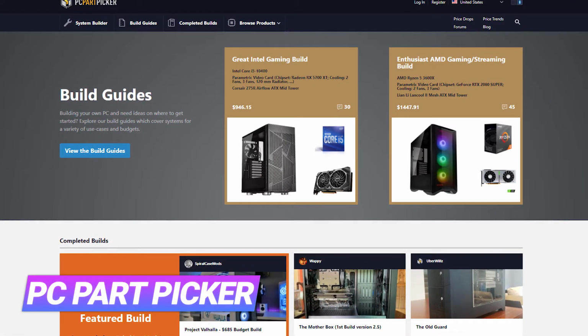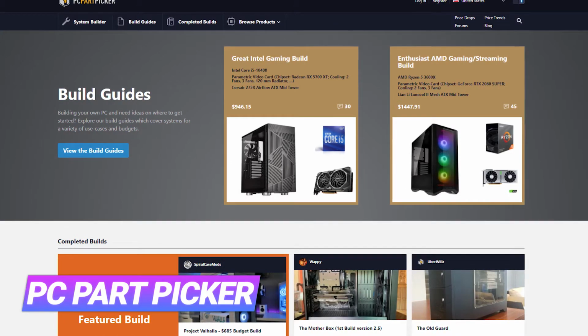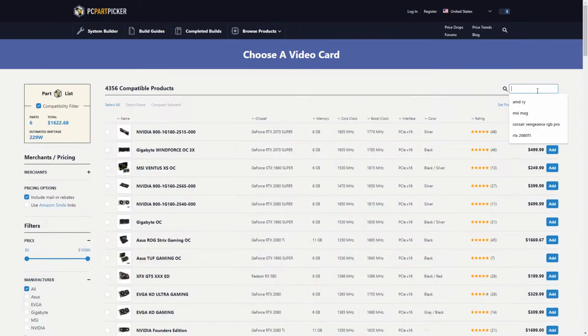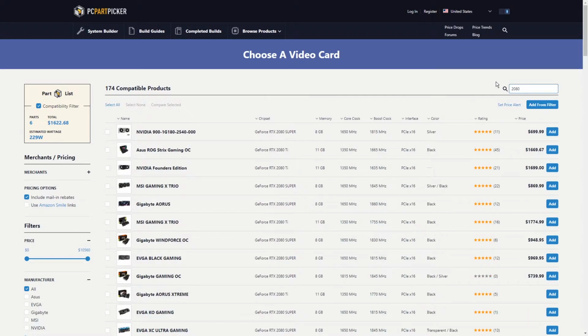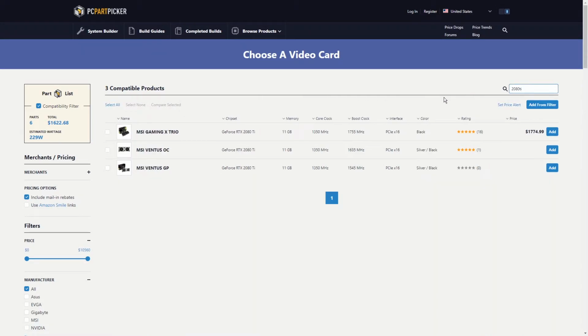Whether you're new or experienced at building computers, PC Part Picker is always handy. One of the biggest challenges with computer building is finding compatible parts. PC Part Picker helps you choose the perfect components for your build and at the best prices.